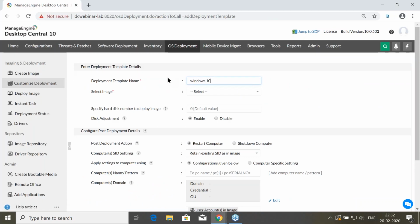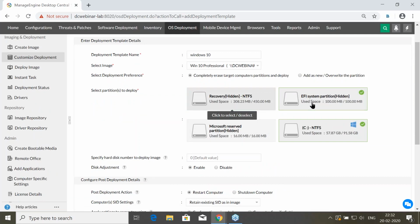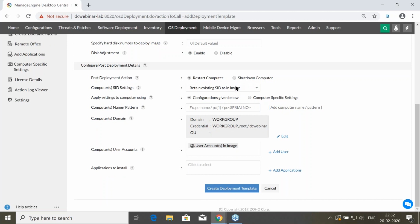Provide a name for your template. Associate this template with an image. Now you can select the partitions that you want to deploy. You can provide the disk adjustment settings and also specify the hard disk number. Along with this, you can perform a number of post-deployment activities. You can restart the computer or shut down the computer, provide the computer name, domain details, and add the user accounts.